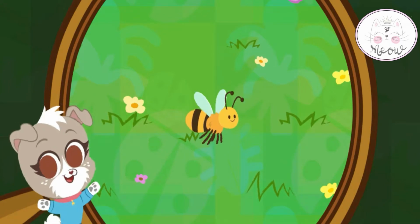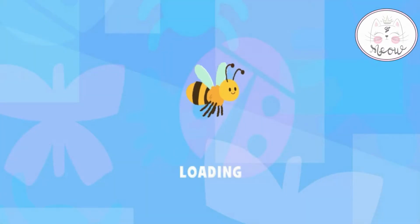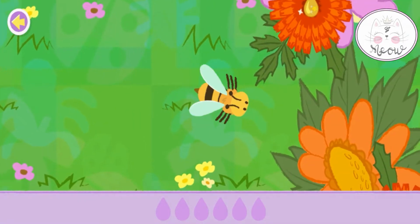You found the bee. Fun fact. Honeybees gather sweet nectar and pollen from flowers. Let's help this bee gather nectar from the flowers. Come back to the hive when you're done.